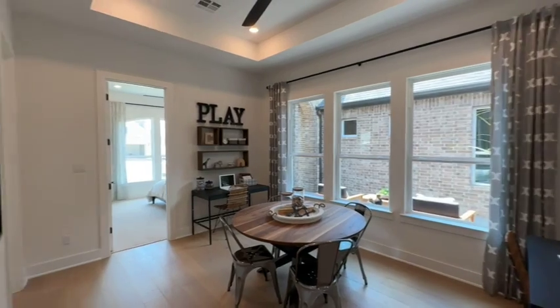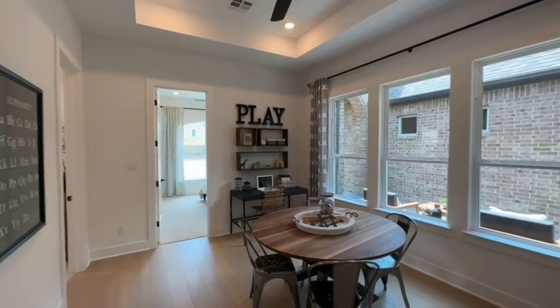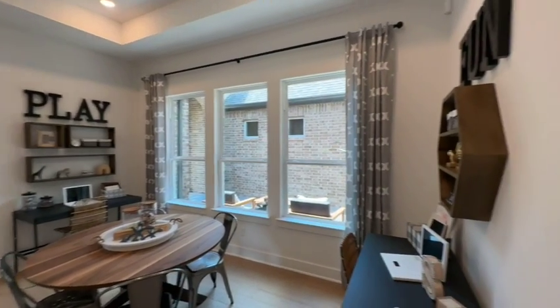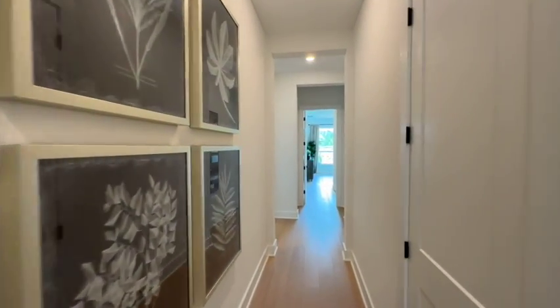Take one last look at this secondary living kind of bonus area here. Trade ceiling with a ceiling fan makes it feel nice and big. Natural light into the courtyard. We'll head back down the secret pathway. I want to check out the rest of this house.